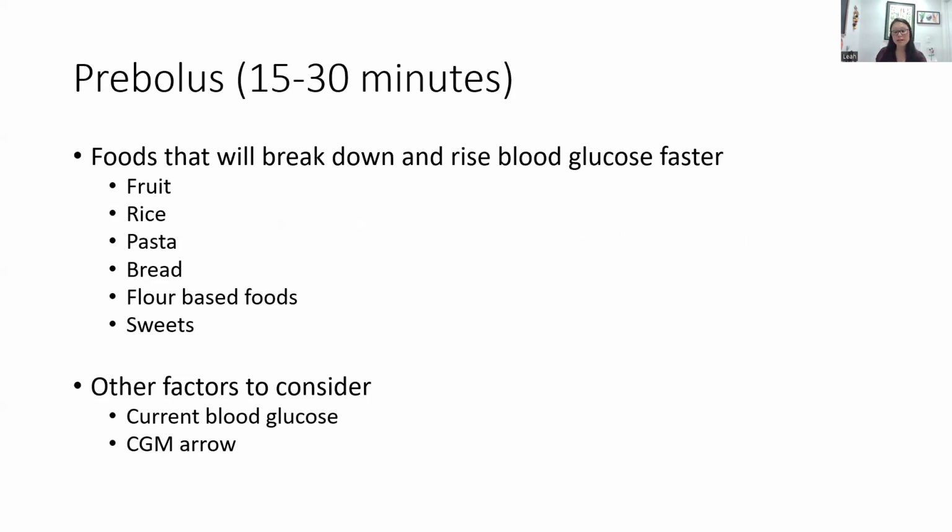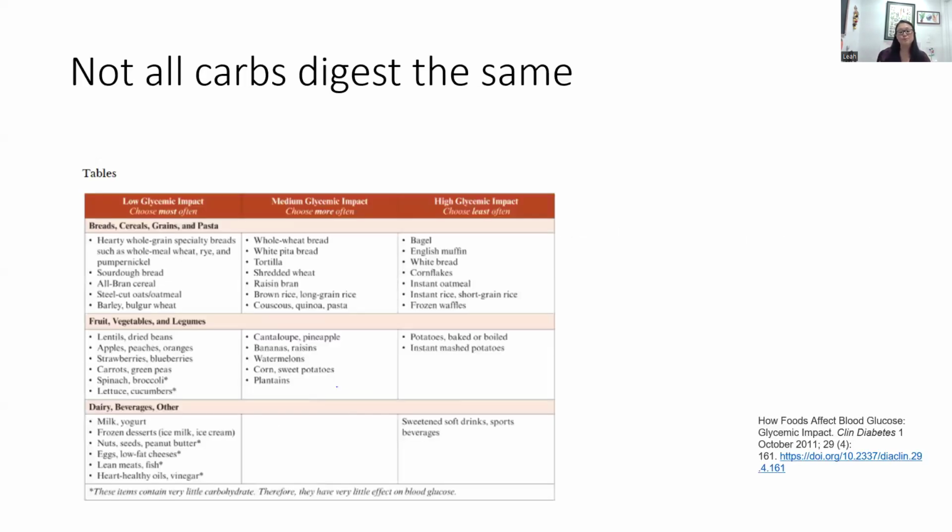So if you're somebody taking insulin 15 to 30 minutes before, foods that are going to get in our body faster, like fruit or rice, pasta, bread, sweets. Some other things to think about, if we're pre-bolusing or not, is what's your current blood sugar, and what's your CGM arrow if you're wearing that. This is probably more for people who are living with type 1 diabetes, but I think it's important to know that when we give our insulin really can have a big impact.